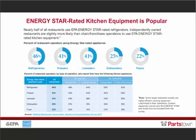The breakdown of these numbers is shown in the table below by segment, table service and limited service, and by ownership, independent and chain franchisee. The table shows that independently owned restaurants are slightly more likely than chain and franchisee operations to use ENERGY STAR certified kitchen equipment. But this may not mean that the larger restaurant brands are not using energy-efficient equipment. It's possible that some larger restaurant brands use highly efficient cooking equipment that is customized for their operations.